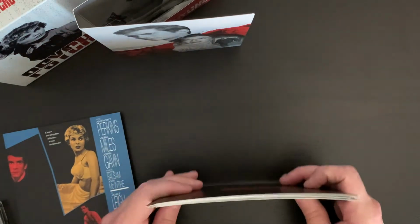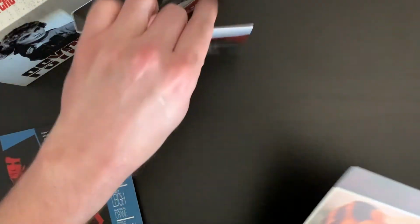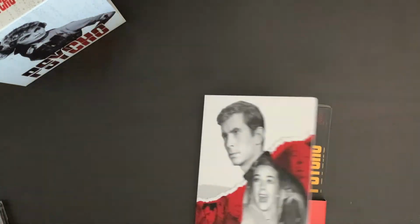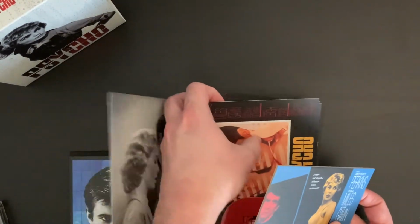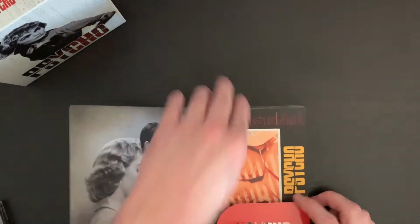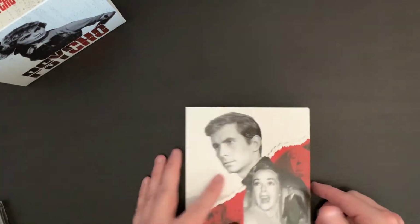All right, yeah, I think we've already made it all the way through. Okay, so those all fit nicely. In fact, I believe our poster reproduction there goes on the back, and then the book, photo book, and envelope there.